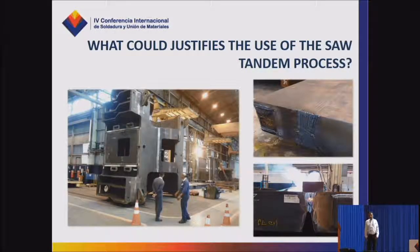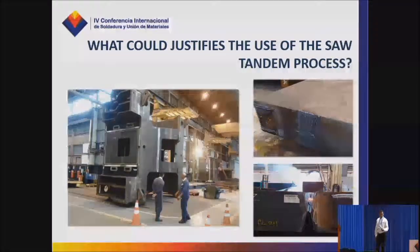So what could justify the use of this SAW process in the manufacturing? I could share with you the experience in pressure vessel manufacturing, in which the thickness of the plates is so high, more than 100 millimeters, in some cases more than 300 millimeters. So, to increase the productivity, it is advisable to use a SAW tandem process.